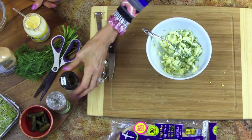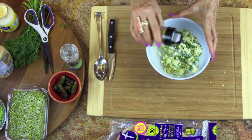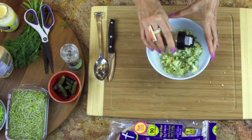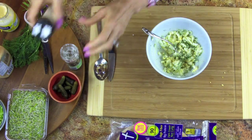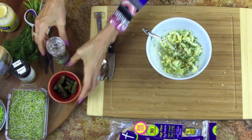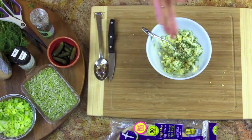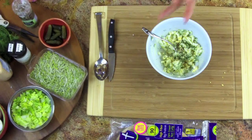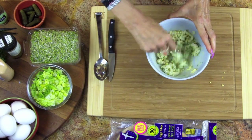And isn't that pretty? Now, I like a nice lemon pepper salt kind of a thing, and I put that in there. You notice Barbara doesn't even use the little shaker thing. I go right for the big boy. I put that in, and I do some cracked black pepper. Oh, look how fast we're going. And then you could put some little sliced up pickles if you wanted to. Once in a while I'll slice pickle in there, but I'm not going to do it today. You could slice celery if you wanted to, but I'm going for the speedy.